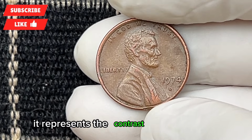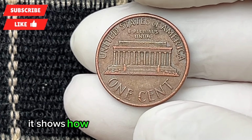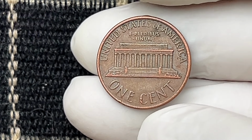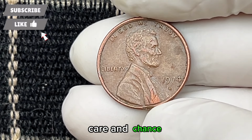It represents the contrast between mass production and individual survival. It shows how something produced in huge numbers can still become special decades later. And it reminds us that value is often created by time, care, and chance.